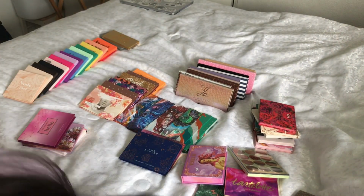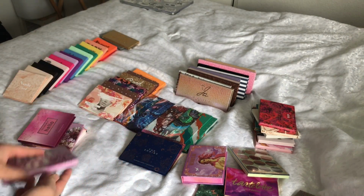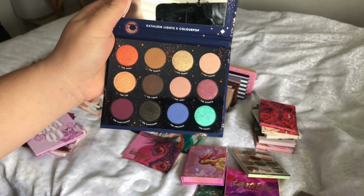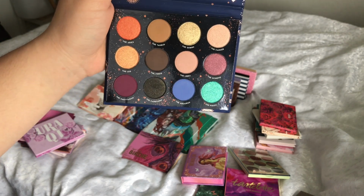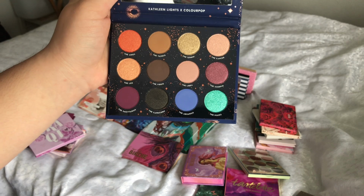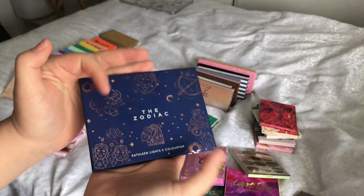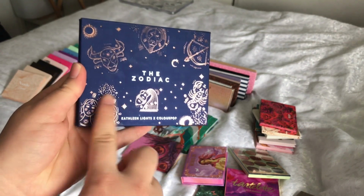Okay, I keep dropping the stupid plastic stuff out of my palettes, but whatever. Next, we have the Zodiac, and the color story, again, with a lot of people, it was very confusing. It didn't really go together very well. It was like, what can I really do with this palette? Which I understand, but yeah, I know she tried. But there could be a better approach to this palette, I think. But I love the packaging. I love that my sign's right here.